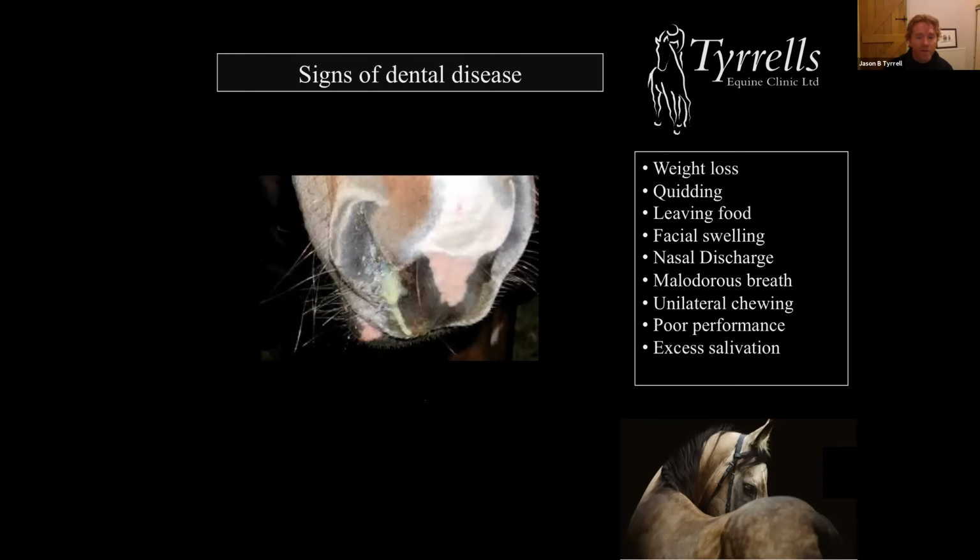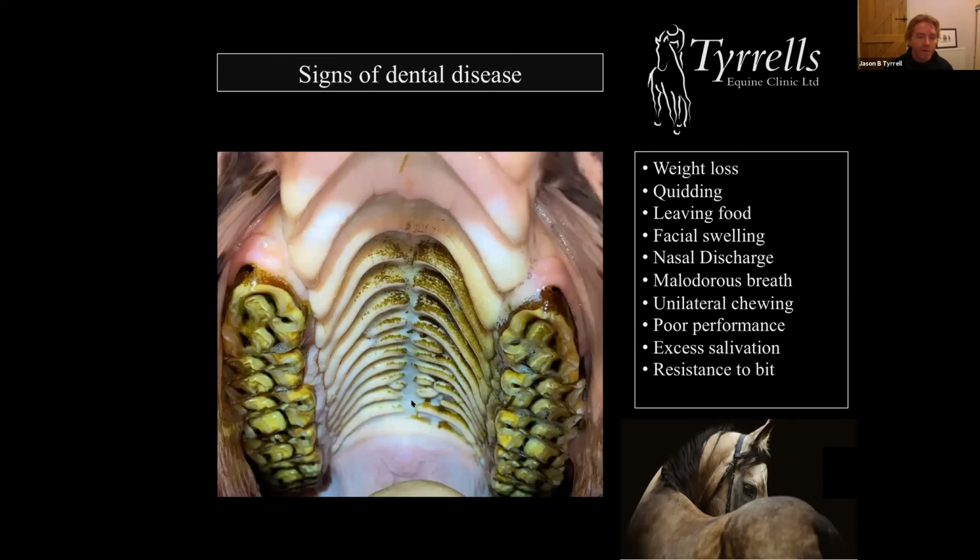What's going on here? This is quite an interesting slide. So here, what can you see the difference? This side, lots of food staining up on the hard palate. This is the hard palate up on the top of the mouth. Lots of food staining. Staining down this side, nice and clean. Now that's because this horse only wants to eat on this side of the mouth, doesn't want to eat on this side of the mouth here. It's sore. So what would you do?